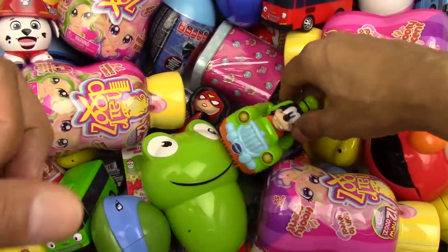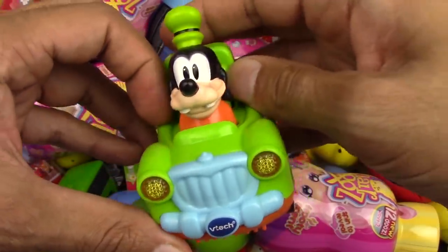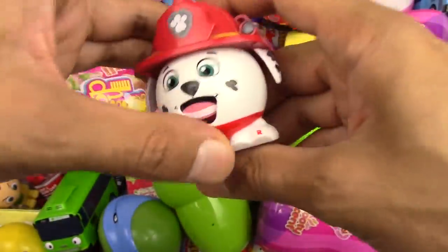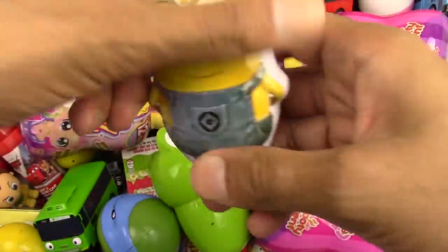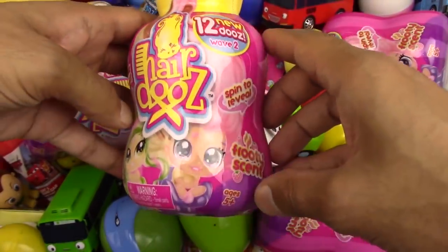Hey, did you ever see my friends, my friends, my friend? Did you ever see my friends? This is my friend Pluto. This is my friend Paw Patrol. This is my friend Minion. This is the Hidoose. This is the Hidoose.